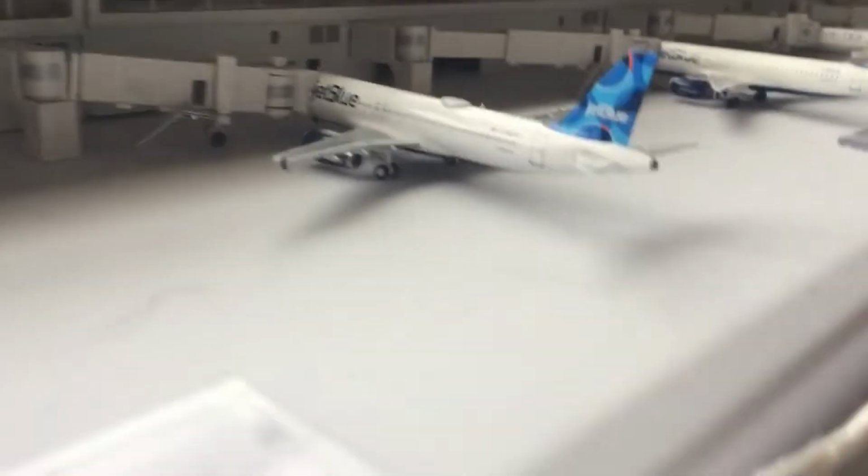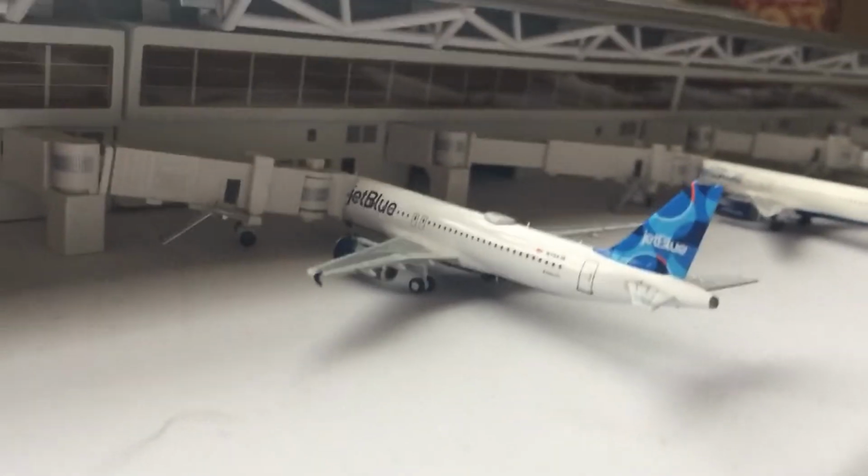Other than that, I do have a few new models debuting along with this airport. I'm very sorry if there's a little obstruction and all. I'm trying to pull my chair forward.